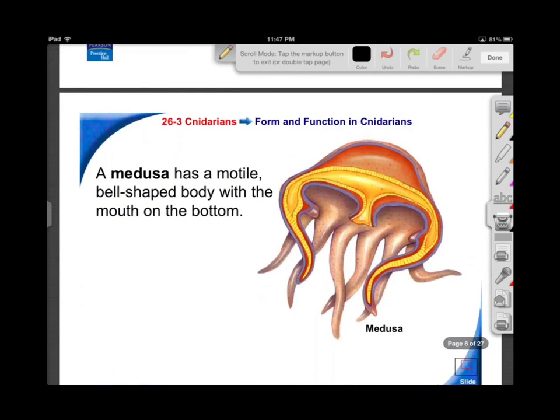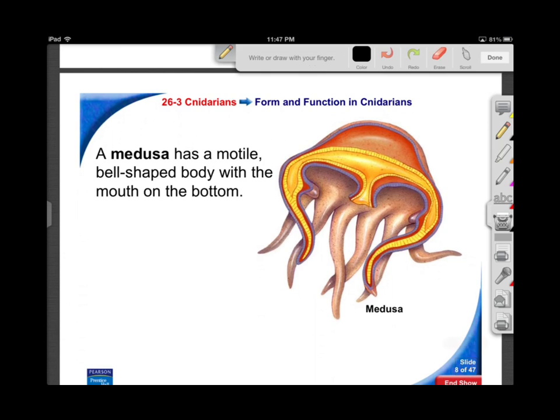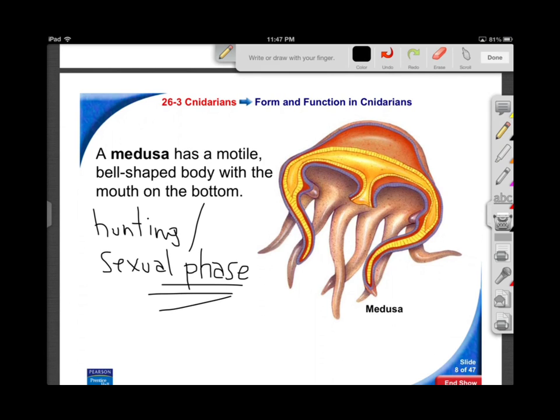The Medusa, the best way I've heard the Medusa described is it's the mobile hunter. It's a hunting sexual phase. And not all major classes will produce a Medusa. It's something that only certain types of Cnidarians will go through. This is something new for our little phylum Cnidaria. The polyp phase is very, very old, and in fact, class Anthozoa is polyp only, and we think that Anthozoans are the oldest members of phylum Cnidaria.